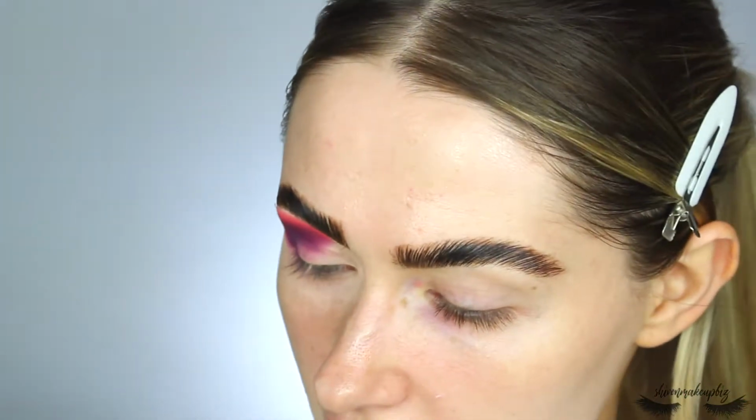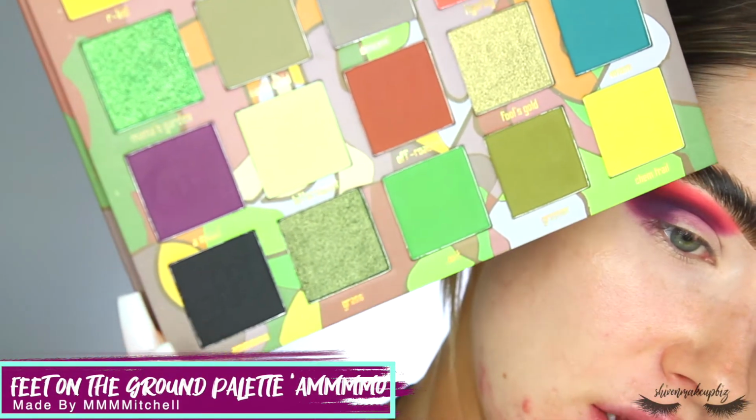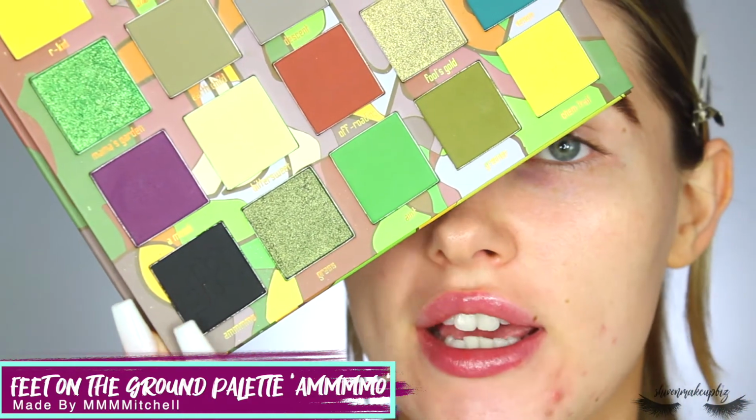Okay, I'm happy with that so far. Next up, I'm going to do the inner corner blending now. So I'm going to take the shade Ammo, which has 4 M's, this black shade right here. So I'm going to take this shade right here to pop on the inner corner. Now, I'm not going to pop on a lot of this. I say that now, hopefully I don't.